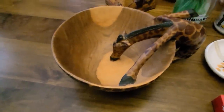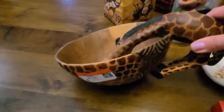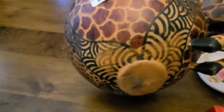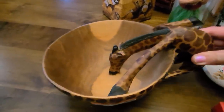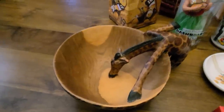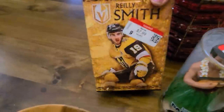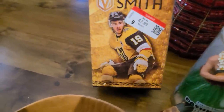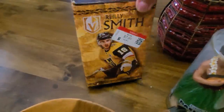Next, we have our gorgeous drinking giraffe bowl, hand-carved out of one piece of wood, I believe. It is hand-painted. I paid $5 for it, and I am going to ask $28. Next, our Riley Smith Las Vegas Golden Knights bobblehead figure. I paid $8 for him, and I am going to ask $25.